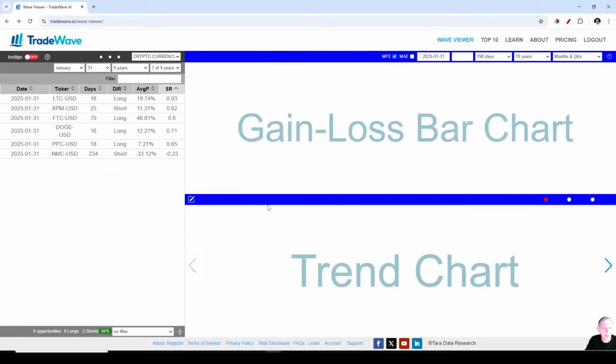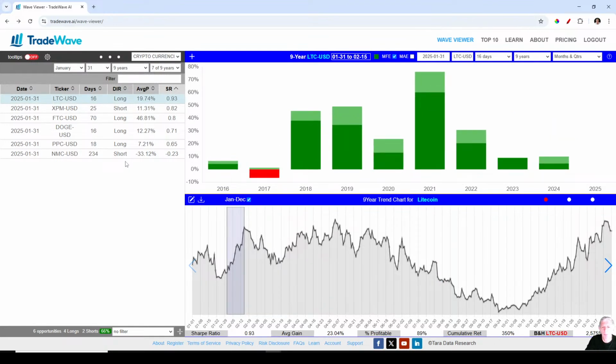Cryptocurrencies. Let's see what we have for cryptos right now. Here's Litecoin. 9-year trend. 8 out of 9 years. Between today and February 15, Litecoin goes up and then turns around and goes straight down, straight up. But the big opportunity is right there. Look at this right here. On the 12th of October, it goes straight up. Right there.